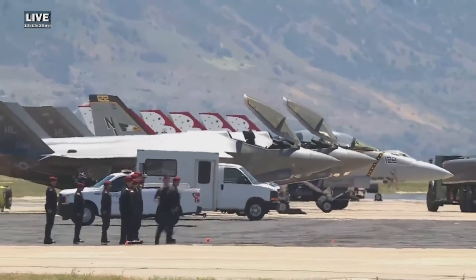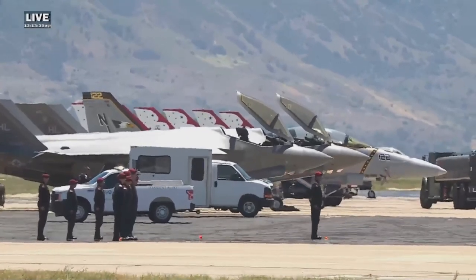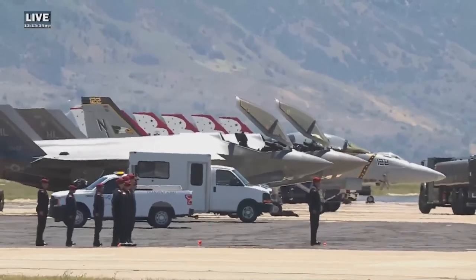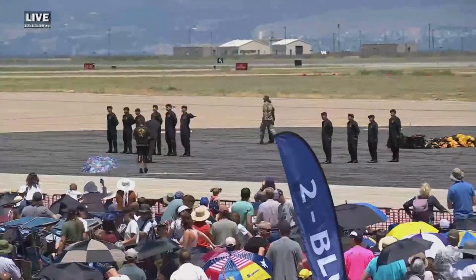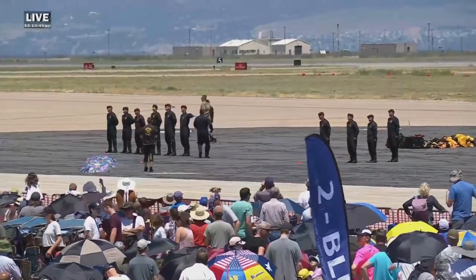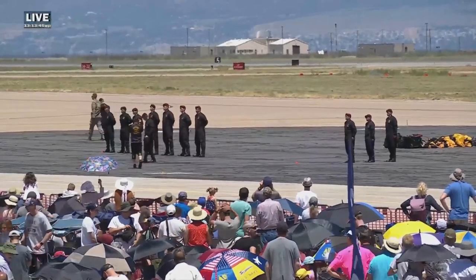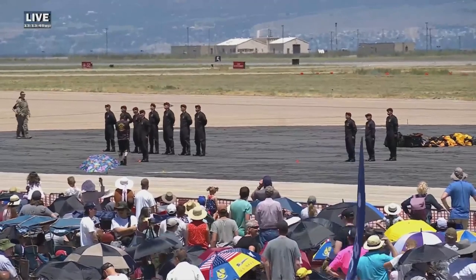From Boston, Massachusetts, he's an airborne infantryman with 2,650 free fall parachute jumps, Sergeant First Class Roman Grijalva. From Tampa, Florida, he's an airborne ranger with 965 free fall parachute jumps, Sergeant First Class Ryan O'Rourke.